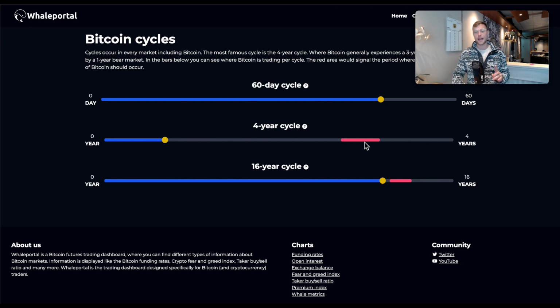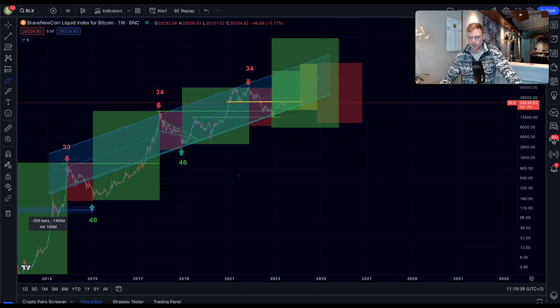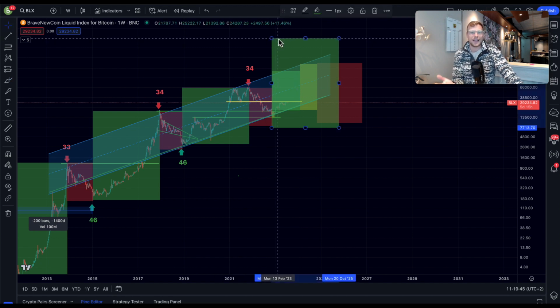So it is very handy to every now and then check in on whaleportal.com and go to these Bitcoin cycles. It's completely free and you can see exactly where Bitcoin is trading within that 4-year cycle. So maybe you need to set some alarms for yourself so that you can watch this chart maybe in a year. At least this website offers a lot of different things which you can use as well. But now I want to go to the other thesis, guys. This is really entertaining market thoughts, right?